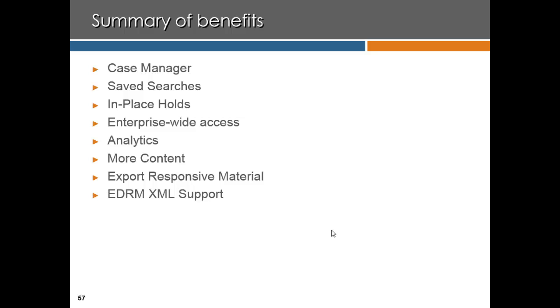I can provide analytics on the performance of the team. I can gather more content, and I can export responsive materials. So when I've identified those materials that are within there, I can quickly access and pull that information out. So those are the key benefits of the new platform, or at least those key game changers.